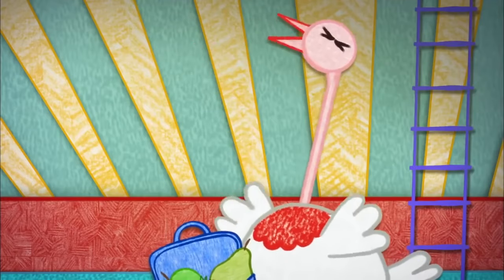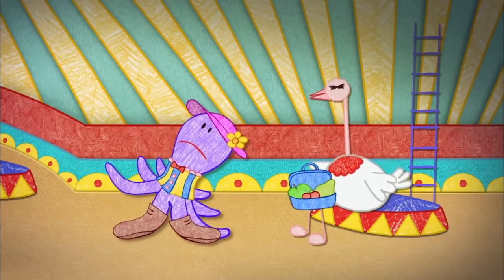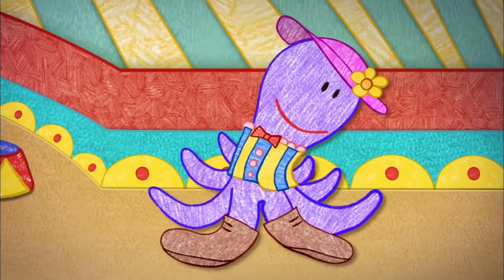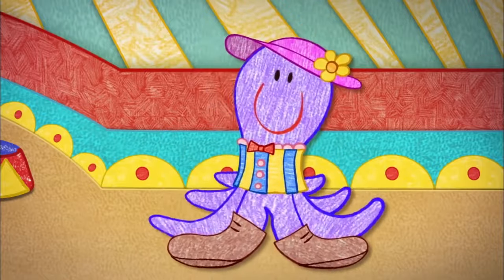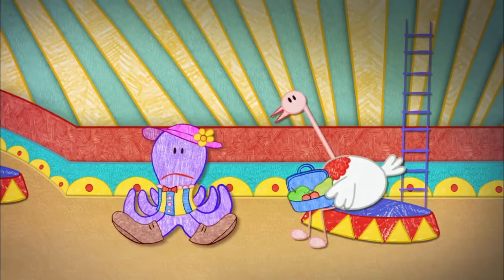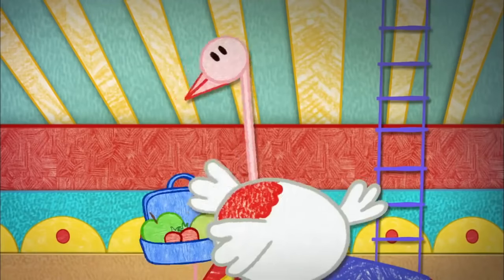Oh, Octopus, you look very funny. You may not be good at the trapeze, tightrope or unicycle, but you'll make the perfect clown. The octopus liked the idea of being a clown, but there was one problem. I haven't got a big red nose. You don't need a red nose. I've got the perfect thing.